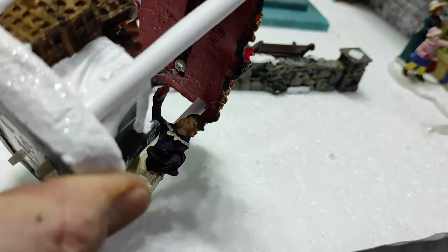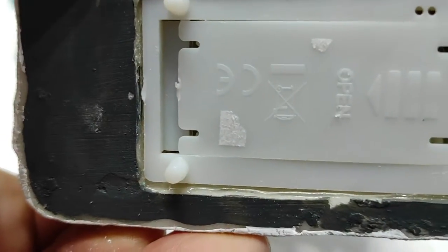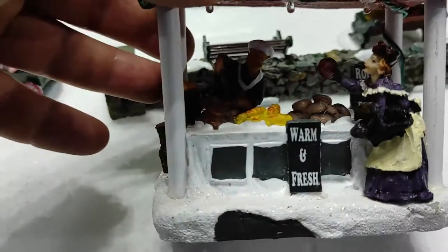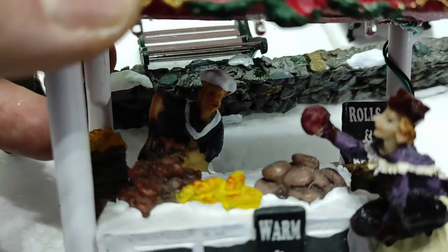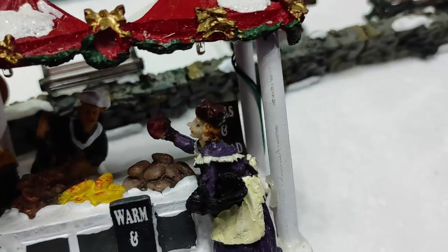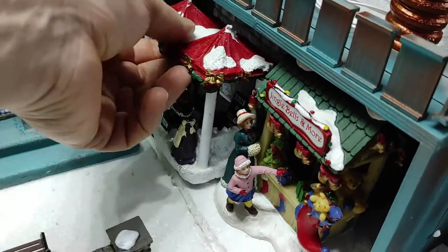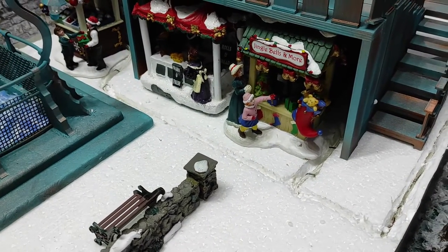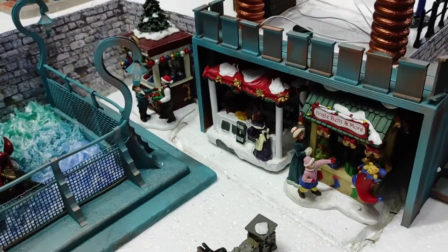But also this is new. It is not from Lemax, this one. Maybe, yes. I don't remember, guys. I bought it in the same section as the Lemax little stands there. But it is very well defined, very well designed. But I don't think it is Lemax. Anyway, it's well suited for a Christmas village like mine. And it fits perfectly under the stairs there, the steampunk stairs. Every space needs to be used.